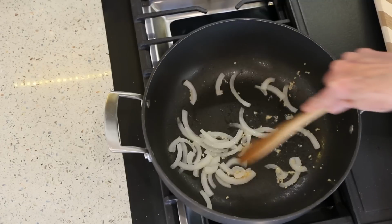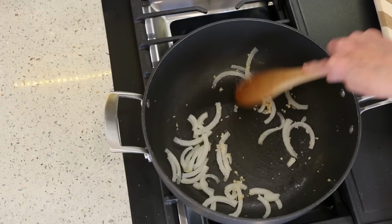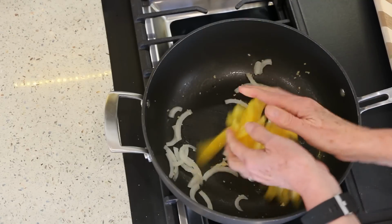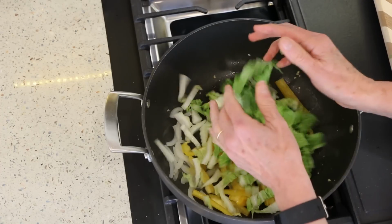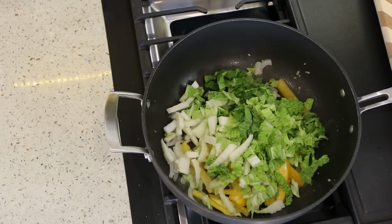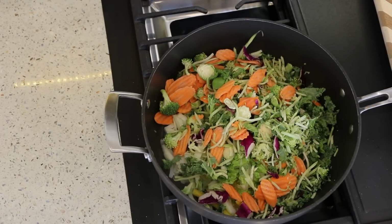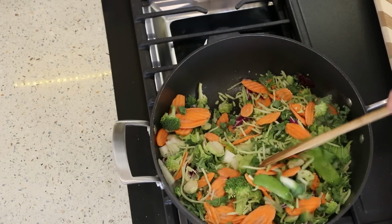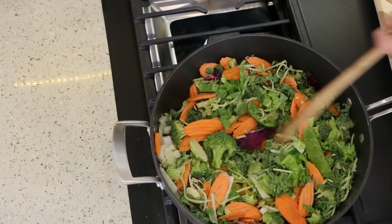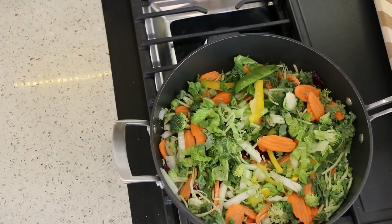I usually put more onion in than this, but I didn't have that much onion and I need it for my next recipe as well. So we're making do. Let's add in everything else. Yellow peppers, the Napa cabbage, and our veggie combo. You can use whatever combo of veggies you like. If you don't want the prepackaged stuff, you can definitely do all this separately. But I just need convenience these days. I'm very busy at work and at home, so there we go.